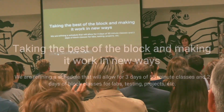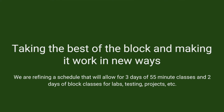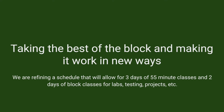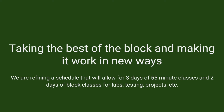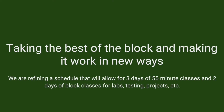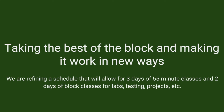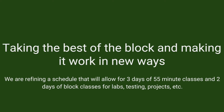So what are we thinking? What are we trying to do? We are trying to take the best of the block and make it work in new ways. There are great things about the block, there are not so great things about the block, so maybe we're going to take some of that out and we're going to try to make it work best for the students. That's what this is about. How can we help your child learn the most, the best that they can, in an environment that's going to get them comfortable so when they leave us, they know, again, they got this. They don't have to worry about anything.